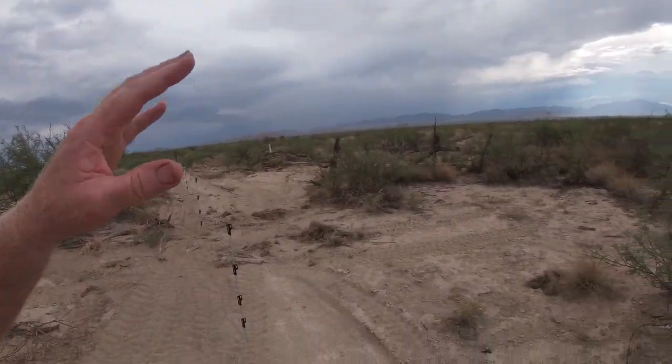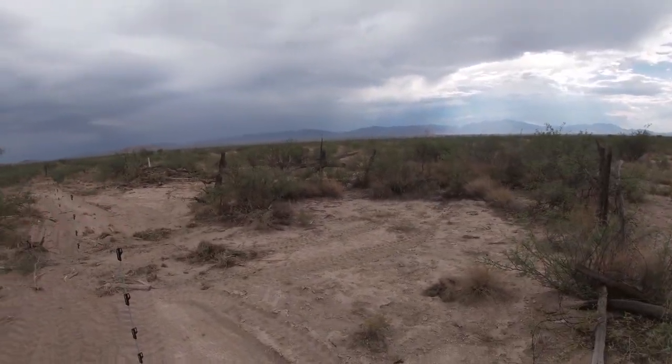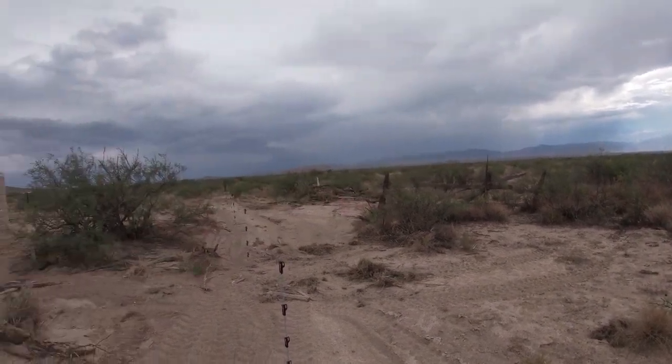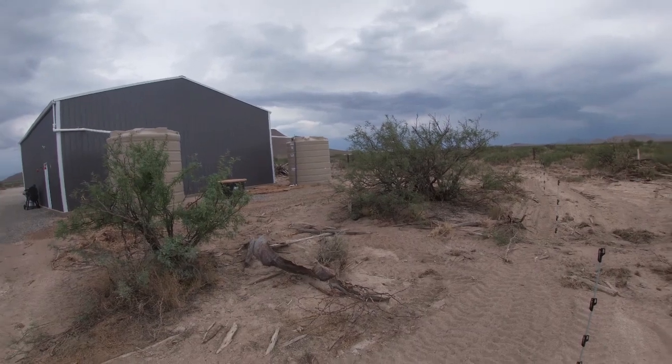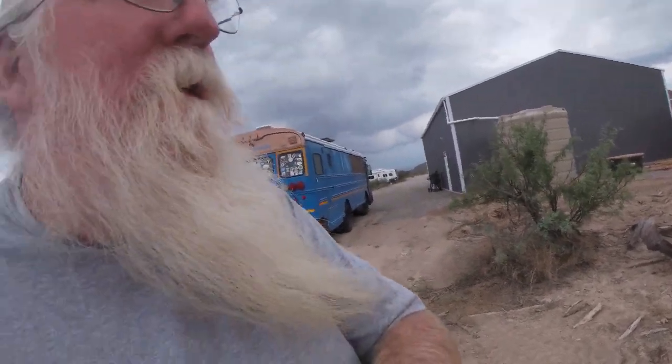Didn't start raining here. Was raining over there. I'm getting a little bit, I'm like right on the edge of it like usual. They're getting it. I might be gonna be getting some, which would be nice to see if I get a little bit more.